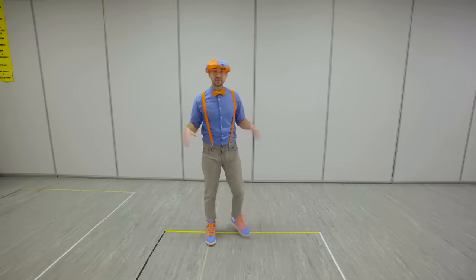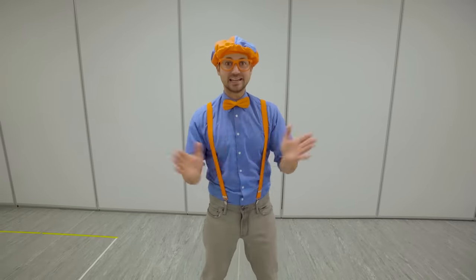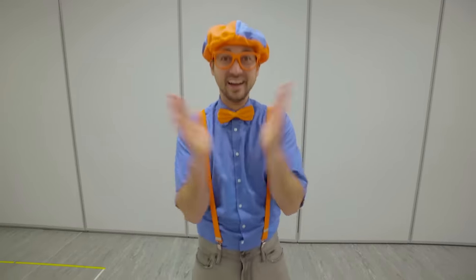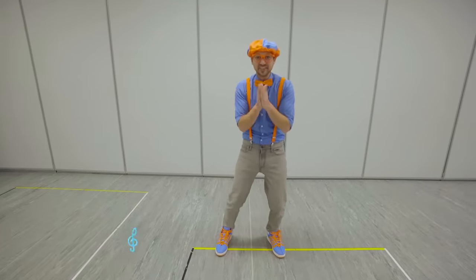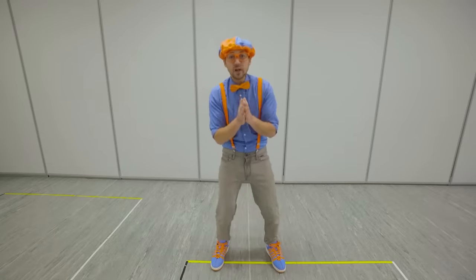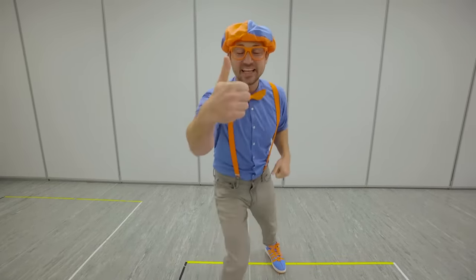Okay, the first thing about dancing is what's called rhythm. Yeah, every song has rhythm. It's basically the beat. Okay, so what we're gonna do is I'm gonna clap my hands, and then you clap your hands with me at the same time, okay? Ready? Good job! Yeah! You feel this? Yeah! This is rhythm! Yeah, we did it. Good job.